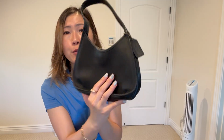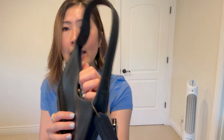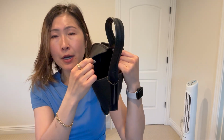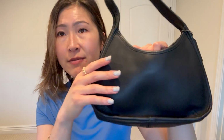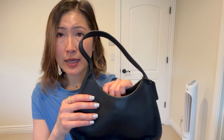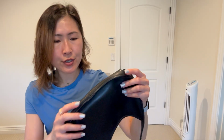I love how there's no branding really besides the hang tag that you see here that has Coach, and it actually fits quite a lot in here. It's very spacious. There is a back pocket here, and then it's just one big compartment inside. So you can fit a Pro Max 15 in here, no problem, along with a compact wallet and other items as well. The material is so nice, and it has some wear to it.